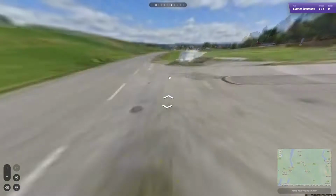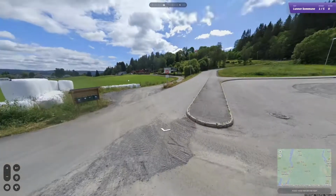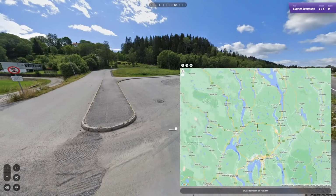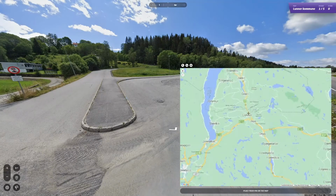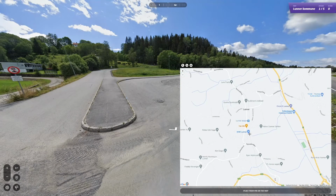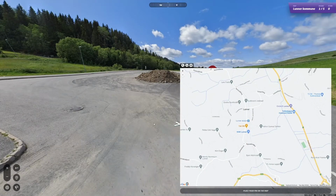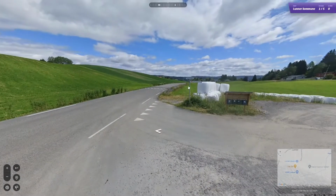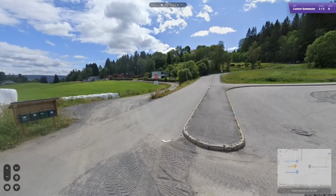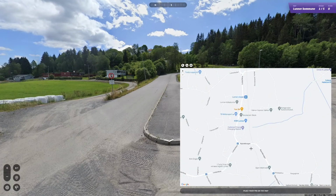Well, yeah, tricky. Okay, so this road is Lunner Primary School and the Skien Road. Okay, this should be possible to locate. So that means that we are in Lunner proper, which is here. Now, so westwards. I don't know what this road is called though. I know the road going up here is called Skienveien, and that it leads to the school, or a school.